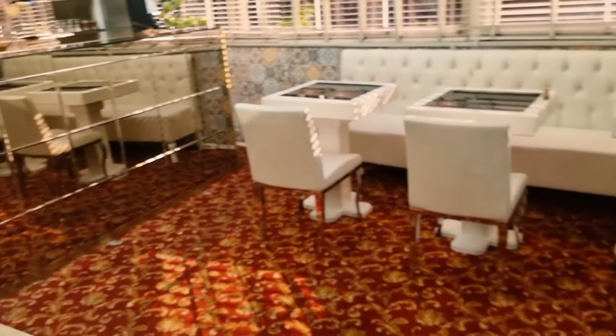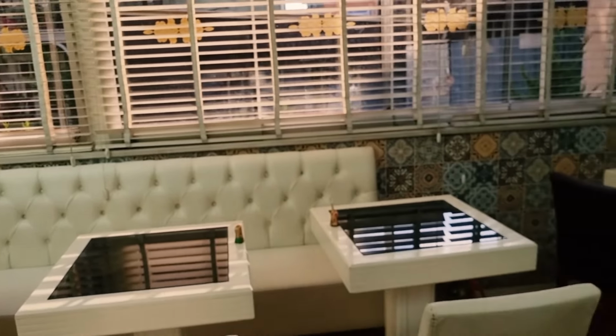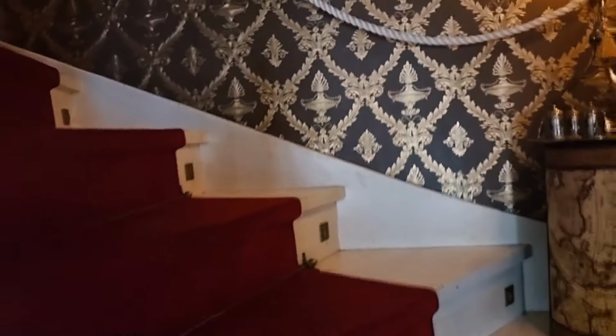This is where people come in to eat and rest. As you can see, it's empty because I'm recording. It's got a TV. It's like a little tiny cafe. Let's go to the room.